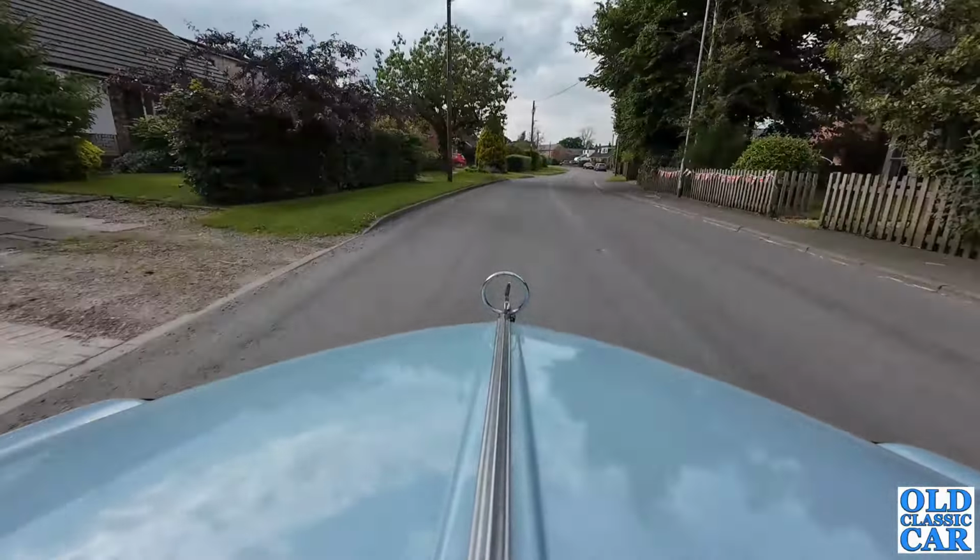Bonnet up on the Wolseley, so it is compulsory to go and have a nosy under there. I'm not quite sure what capacity that is, but six-cylinder, supposedly it's single SU, 1600 or twos, aren't they? Used bicycle oil. Fantastic. This is the car from Ash, isn't it? Rover Sports Saloon.